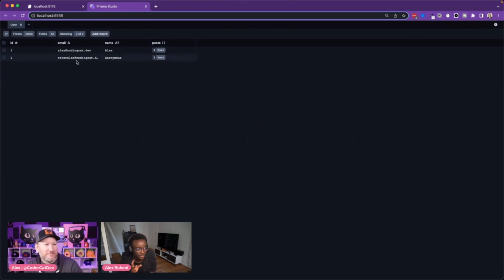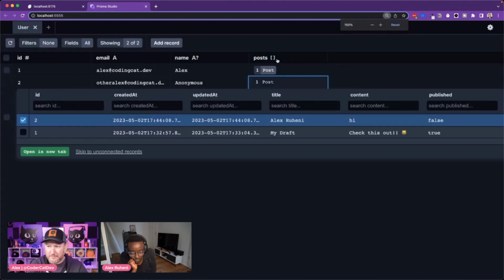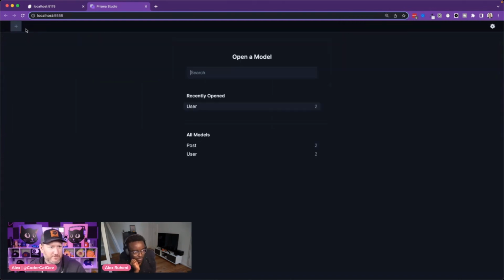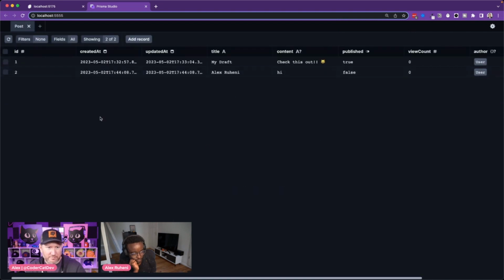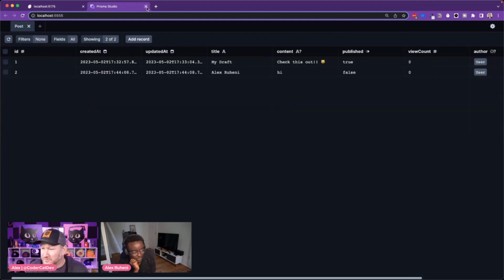And you can see that you can even click on the relation field, for example the post right there. You can see exactly who it's connected to. You might have to bump that up a bit. Yeah, let's do that. That is beautiful, I love it. So if I were to go back over here and go from the post side, I should also be able to say what user this is, and it's the other Alex user. Exactly. Awesome, that's really cool. That was so easy too.